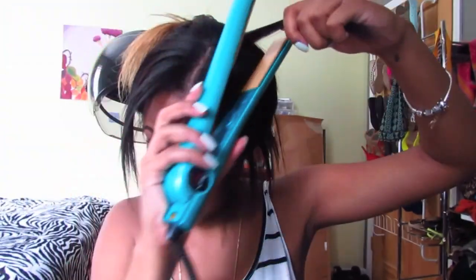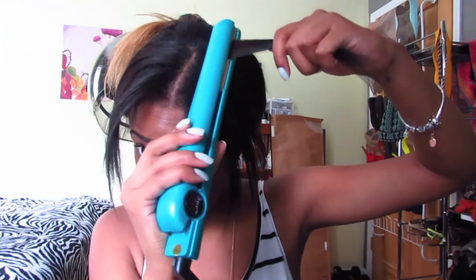Now for the top of my head, if you look closely, I'm gonna section it into three parts and just put your hair where your hair would naturally fall when you do your hair, so that when you straighten it, it's in the direction that it would go when you're all finished. And then I just do the top, and then I section my hair in half and do the left and the right side.